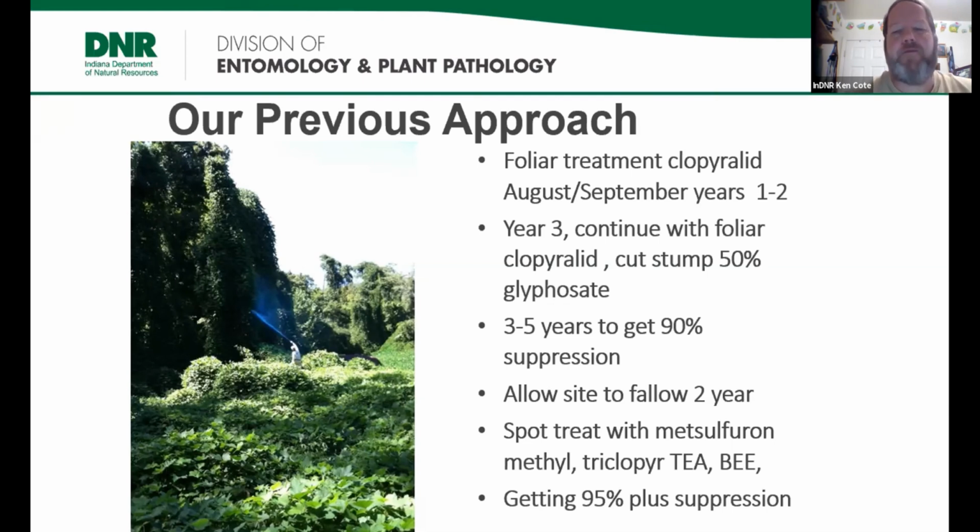About 3 to 5 years, we get 90% suppression. If we cannot stay on a site for 5 years, we won't even start treating the site. Because if you don't put enough pressure on it, you're wasting your time. Typically, the first year, you're going to get about 50% suppression. Then after that 5-year period, we allow it to fallow for a couple of years, and then we'll come back and spot treat. Are we eradicating kudzu? Some sites, yes. Other sites, we're just continuing to suppress it. It is truly a challenge.